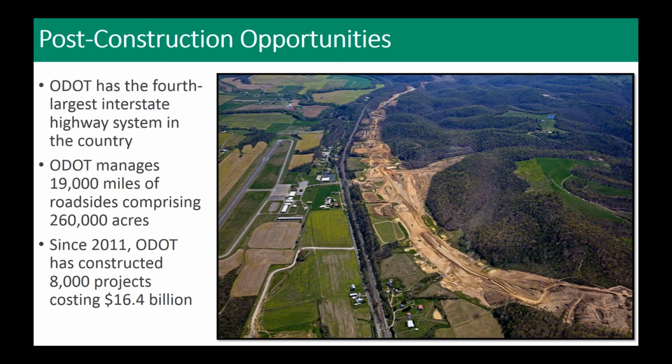And for the most part, Ohio is an agrarian state, but we're also very diverse geographically and ecologically. We have 300 miles of shoreline along Lake Erie. We have 2/3 of our state bordered by the Ohio River. To the southeast, we have the forested foothills of the Appalachian Mountains, and we have 6 major metropolitan areas. So what I'm saying is that in Ohio, no two projects are going to be alike.